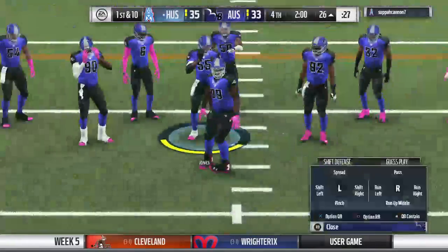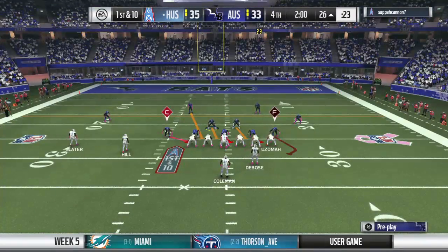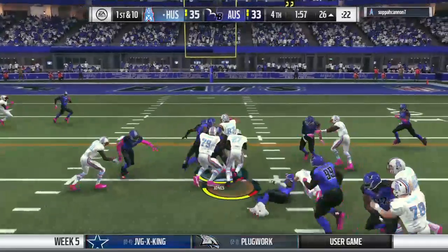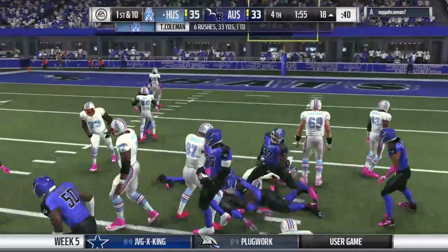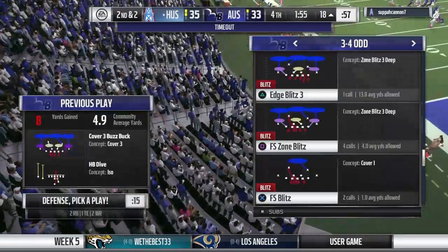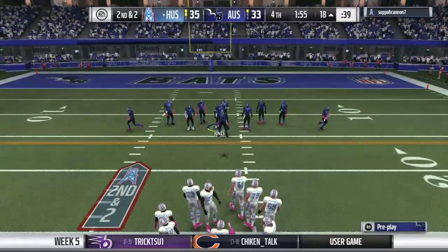So here we go, 1st and 10 now. Here's Coleman. And he'll get it down inside the 20 to the 18-yard line. And there will be a break in the action here. They're going to take a timeout. That'll leave them with just 1 remaining in this fourth quarter of play.